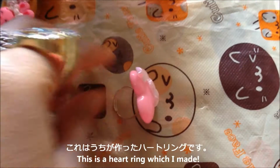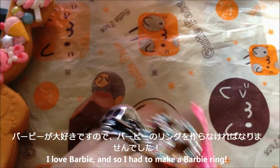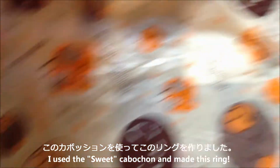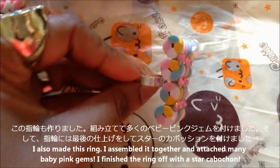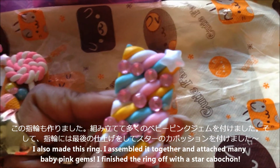This is a ring that I made. This is a heart ring. Next, I love Barbie, so I had to make a Barbie ring here. Made a lovely Barbie ring, which I love, which looks good on. And another one, sweet. You saw that's on my iPhone case. Made a ring from that. And we also have, so I made this together, assembled it all together. I did some hot pink baby stone gems with a white star finish. So I really, really love that. So that's what I've done there.